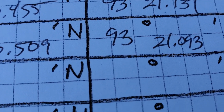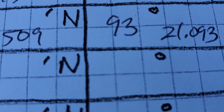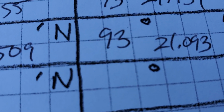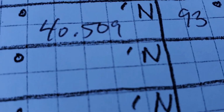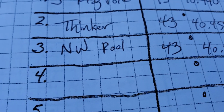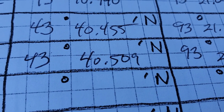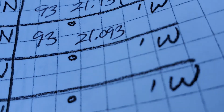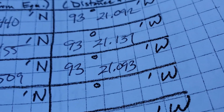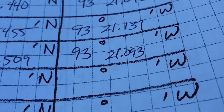If you wanted me to get to 94, I think I'd have to get you to Blue Earth or beyond Blue Earth before we get to the 94s. Okay? So, here's your northwest pool, and there's your numbers. 43 degrees, 40.509 minutes north, and longitude is 93 degrees, 21.093 west.